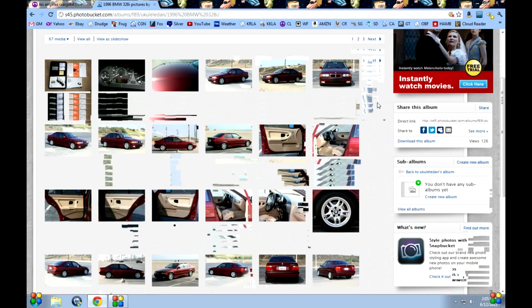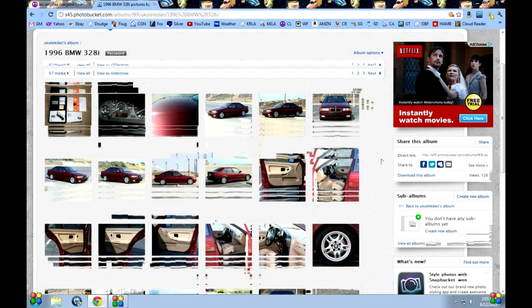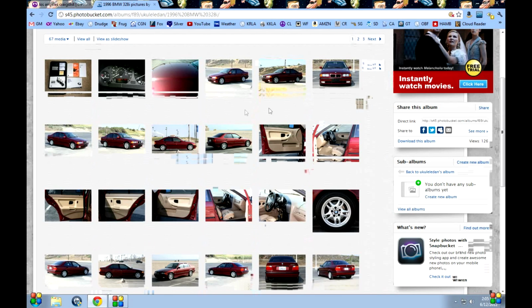You can lock your photos, so if someone clicks on them, they can't access your account. And it's very easy to use. I mean, you click here to upload. You select them from your computer, and that's pretty much it.